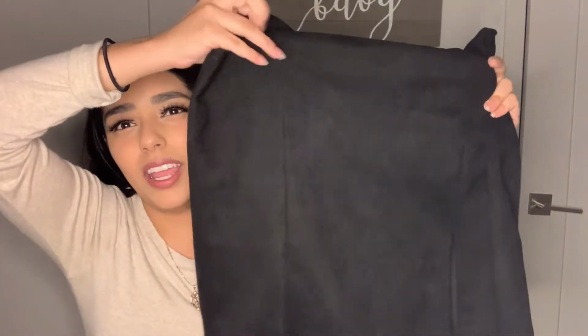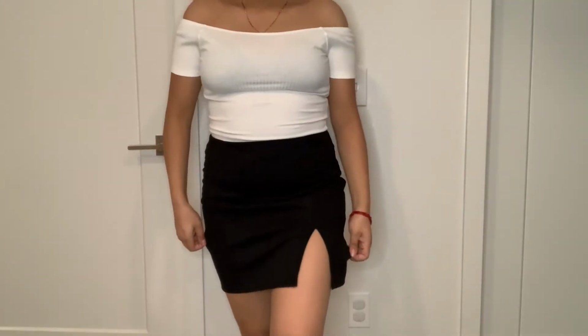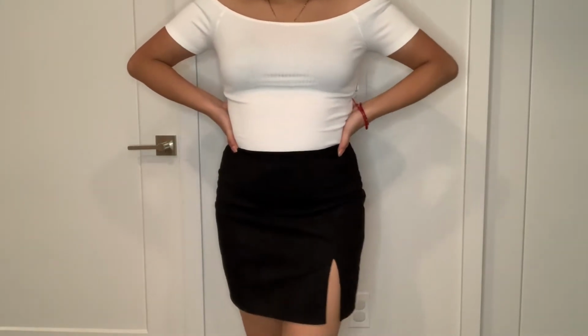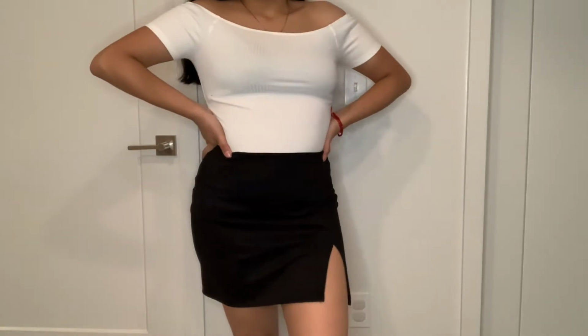Next, I went to Windsor. And Windsor, I mean, they probably were having sales. I just didn't look in the sales section. But I did go ahead and pick up this suede looking black skirt. This one is in a large, I believe. And since there were no fitting rooms, I just went ahead and got a large. It did fit a little loose, honestly. There was a lot of gappage, but I'll probably still keep it because I can just take it in a little bit.